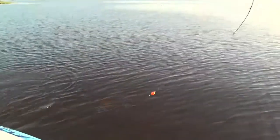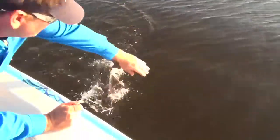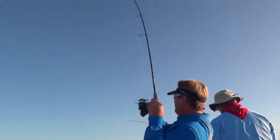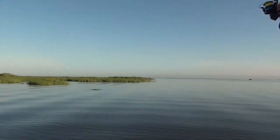Here, I'll grab him. Yeah, another nice one, man. These are all perfect little eating size. Wow. Oh, wait, hold on. Speckled trout.